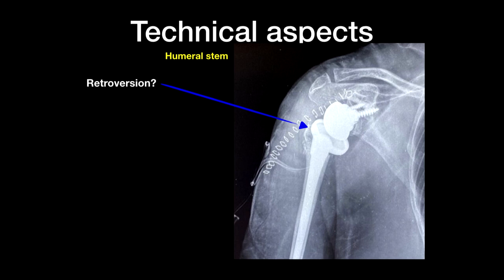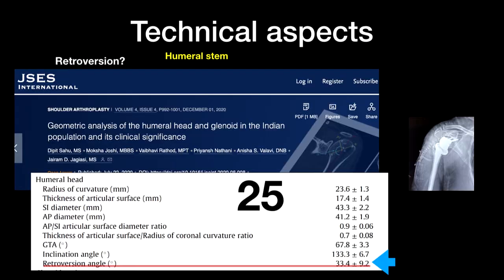So again, you don't have landmarks. Metaphysis is broken, GT broken, everything in the proximal part is broken. How much do you do a retroversion? Normally, we do the normal retroversion of the patient. The patient's retroversion is not possible to know here if you don't have an opposite side CT scan. So 25 degrees is an average retroversion that we have found in our published study. So 25 to 30 degrees is the average retroversion of the Indian population. So that is a ballpark figure.